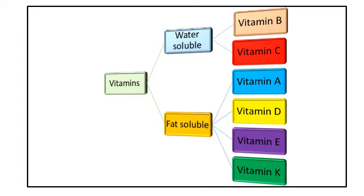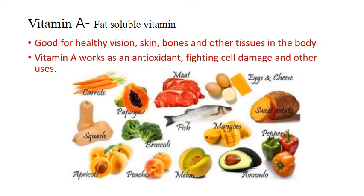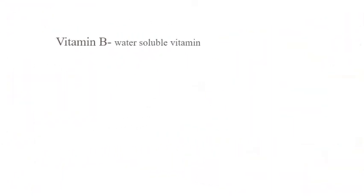Let us have a look at the vitamins in detail. Vitamin A. These are some examples for vitamin A. It's a fat-soluble vitamin. It is very good for a healthy vision, skin, bones and other tissues in the body. Vitamin A works as an antioxidant, fighting cell damage, and other uses are also there.